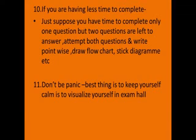Point number 10, which is very important: suppose you have very little time left to complete the paper, you are required to complete 2 questions, and the time left lets you attempt only 1. In that case, try to attempt both questions, but change the method of presentation while writing in the supplement. Go for more flow charts and stick diagrams, make use of the mnemonics if you have prepared them, write down all the important points quickly, and try to complete both questions.